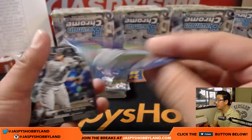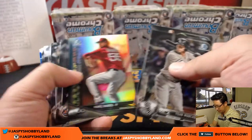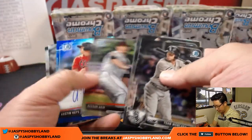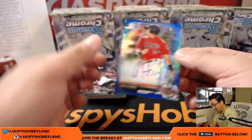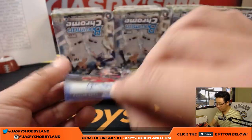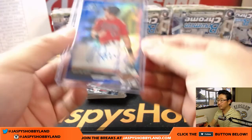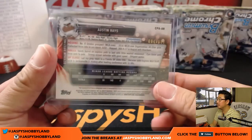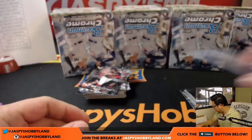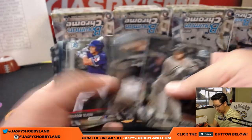There's Jose Alberto's. Oh, that's part of that collection right there, so that's why it's not numbered. And we got a blue autograph, Austin Hayes for the O's. 84 out of 150. Nice Austin Hayes for Jason Bridges. There you go, Jason. Nice Austin Hayes. I'm going to set those autographs aside just so we can keep track as we go through each box.